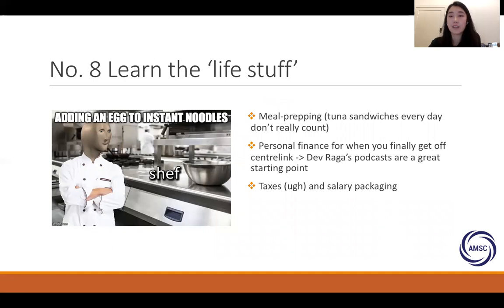So Dev Raga's got a series of podcasts. He's, I think, a Melbourne-based doctor who is interested in personal finance literacy for medical professionals. So he does a really good podcast series. And also, especially towards the end of your med school, learn a little bit about taxes and salary packaging and all that stuff, because you want to save on tax wherever you can, and just look into it a little bit so you know what these things are. There's also meal and entertainment packages which you can use as a tax saving strategy.